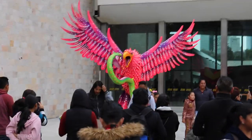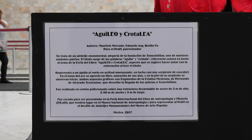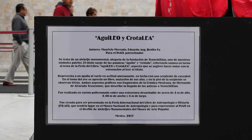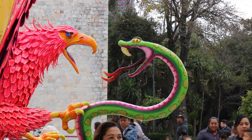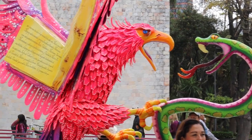Okay, so we're about to go inside, but before we do, I know that the eagle and the serpent is very important to Mexico. I know it's on the coins, I see it outside the museum. But the only explanation on this piece of art is in Spanish, so I can't fully understand what it means. So yeah, if anyone with a good understanding of that story could leave it in the comments, I'd love to know more about the meaning behind the eagle and the snake.